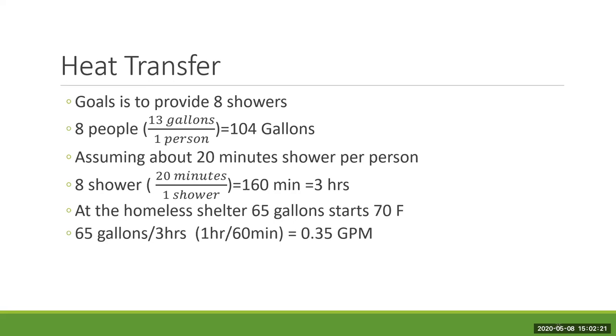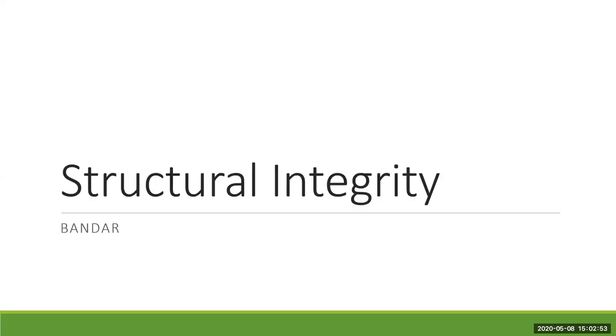And also, it's about the same amount that we got when we added the reflectors to increase the water from 70 degrees to 90 degrees. We also noticed that adding the reflectors reduces the time to heat the water. And that's pretty much it. Now, Bandar will be talking about the structure and theory.